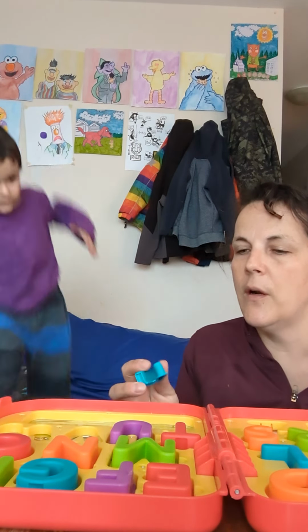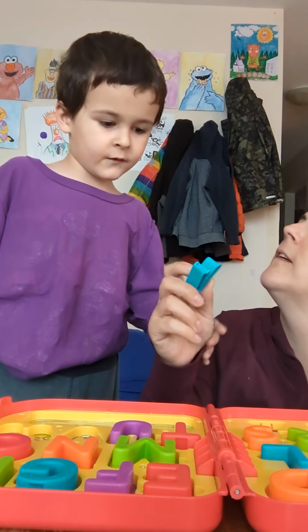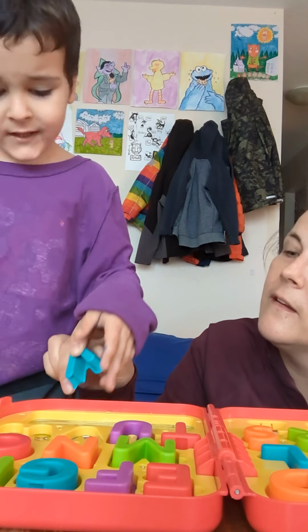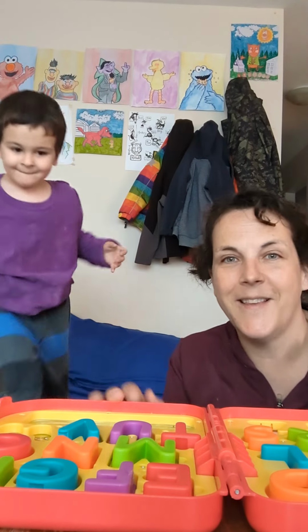V is for vest. V is... What is that? V is violin. V is for violin. That's right, Malcolm. Good job.